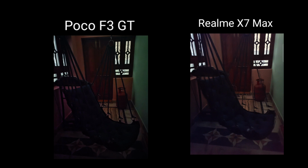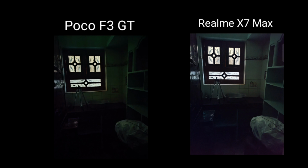So this is another night mode shot which I have taken with a little bit of lighting, just a little bit of lighting. You can see how it looks between both phones in terms of the lighting comparison. And this is another normal storeroom which I thought of taking a pic by turning off all the lights. So now you will be able to see it clearly how it is between both phones. As you can see friends, exactly.